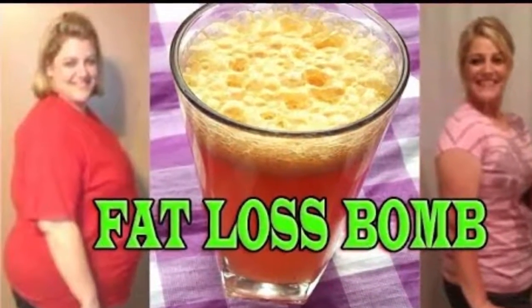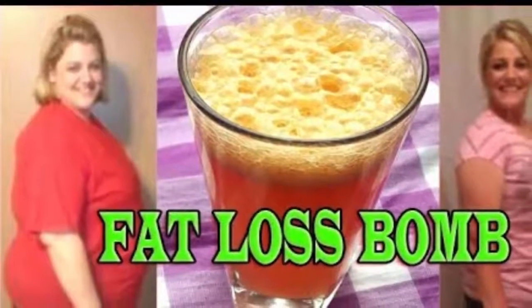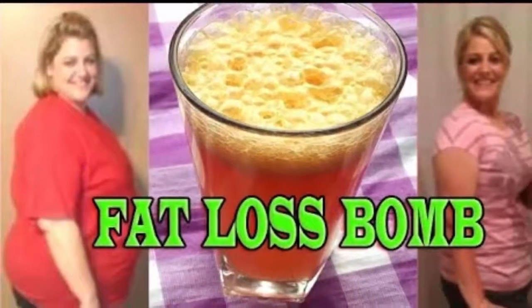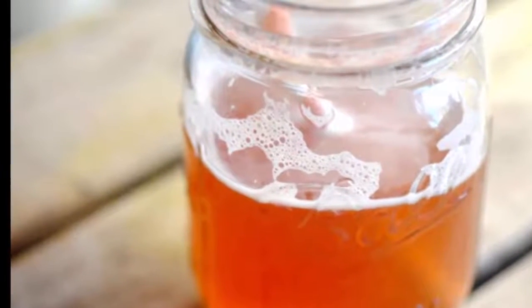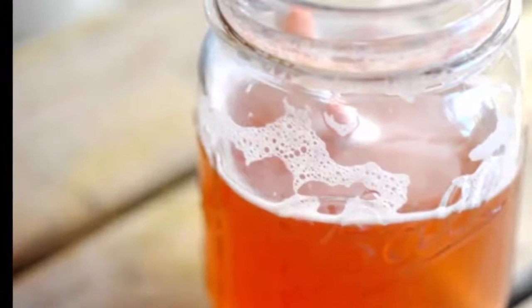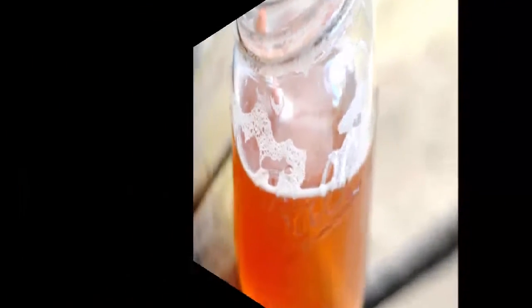Reduce waistline overnight literally with the so-called fat loss bomb. We live in a world where everything works on the instant recipe. From foods to health remedies, everyone needs an instant solution for their problem. Especially for appearance issues like weight and skin repair, we all seek some overnight solutions for our concerns.